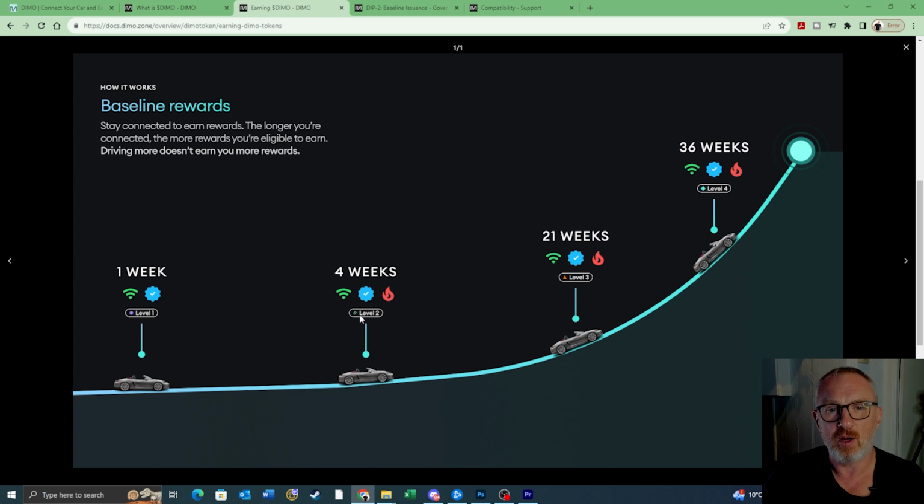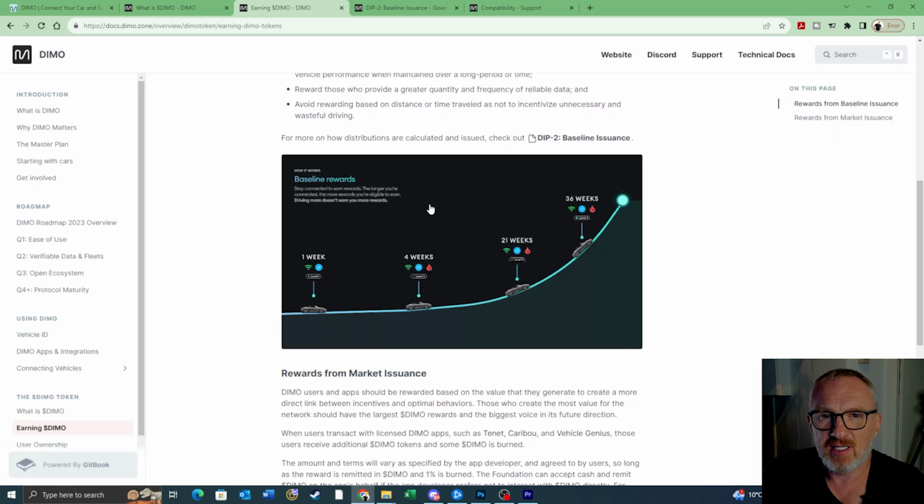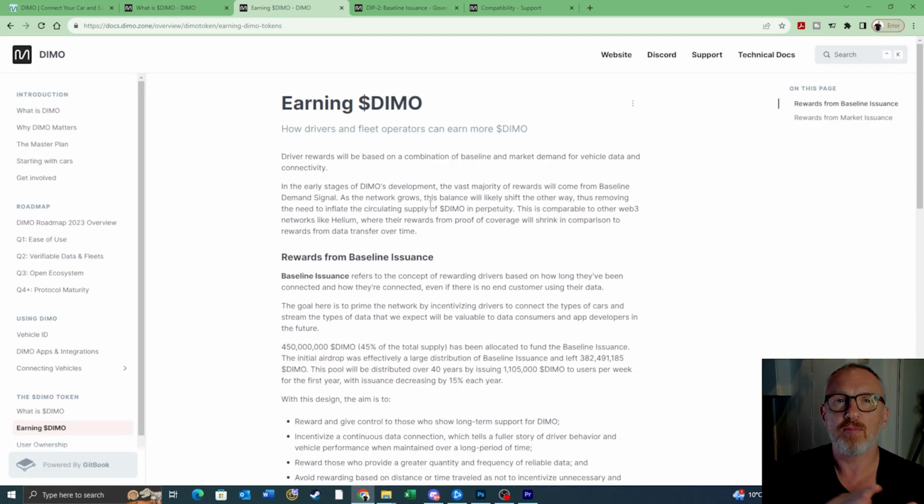I'm not sure by how much yet, but I will let you know once I get to week 4 or level 2. And you can see that the increase is a gradual incline, but from level 2 to level 3, there is quite a steep increase. And then from level 3 to level 4, that's really considerable. So basically, if you're connected for 36 weeks, which is 3/4 of a year or so, you can earn some serious rewards. And obviously, if vehicle manufacturers or third-party companies are interested in the data that your vehicle is collecting, then you can earn more rewards as well. So I'm really looking forward to seeing how much my rewards do increase. So that's basically a little overview of how it works, how you get rewards, how DIMO makes money from this.